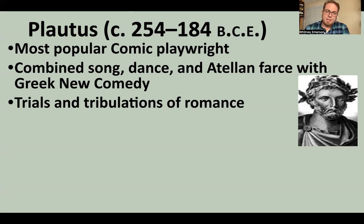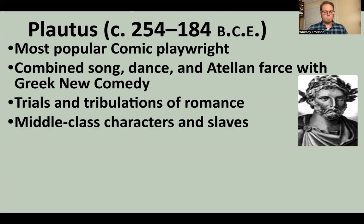His plots usually involve romance and the difficulty of lovers getting together for whatever reason. Much like Greek New Comedy, he depicted characters who were middle class or lower class, slaves, servants, not Antigone and Creon and Medea and Jason and all these highborn characters. These are low-born characters.